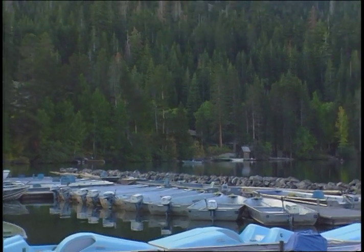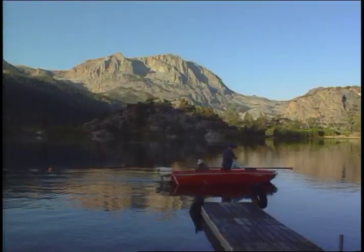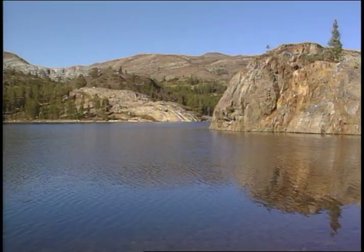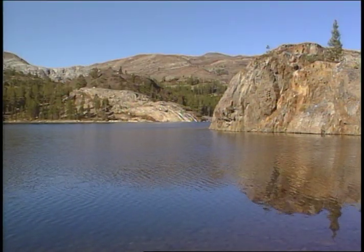High Sierras. Just the words conjure up images of towering pines, granite peaks, crystal clear mountain lakes, and rainbow trout. Stay with us as we take you to the Eastern Sierras on a very special episode of Sport Fishing with Dan Hernandez.